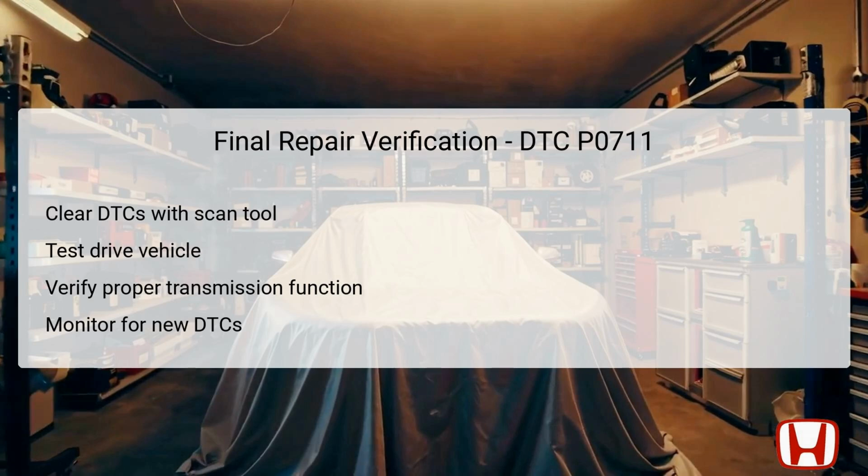Monitor for any new DTCs that could be triggered as the vehicle undergoes different driving conditions. Successful completion of this step demonstrates that the issue has been rectified, ensuring both driver safety and vehicle reliability. Failing to perform this verification may lead to overlooking ongoing issues or incomplete repairs.